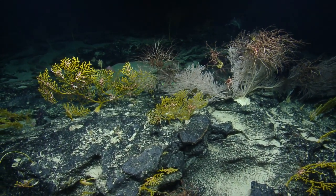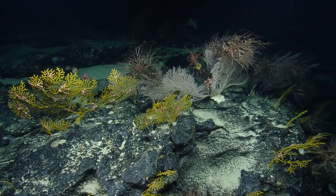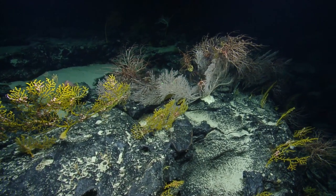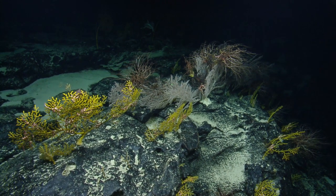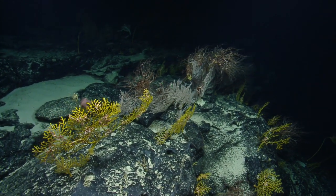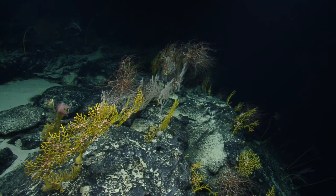This paramuriceid looks to be infested with brittle stars as well. So you can really tell that this is an area that gets good nutrient flow, which makes sense. It's on the top, but a really awesome area. It's like a full garden here.